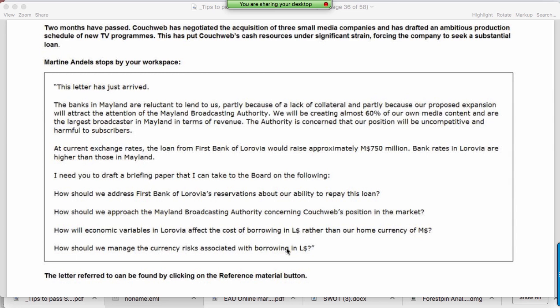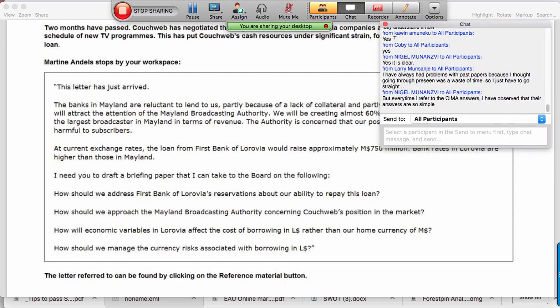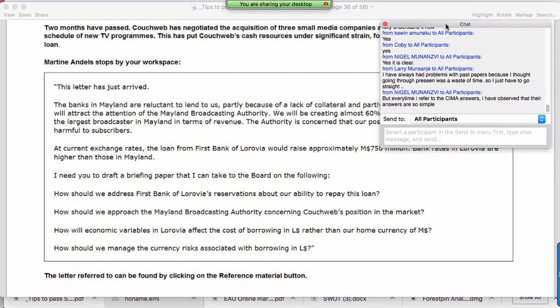Very clear points. In this case, it's easy, right? They're very clearly stating these are the points I want you to talk about. So I've got another question from Nigel. But every time I refer to the SEMA answers, I have observed that the answers are so simple. Spot on, Nigel. Now, this is another thing our students get very confused about, right?